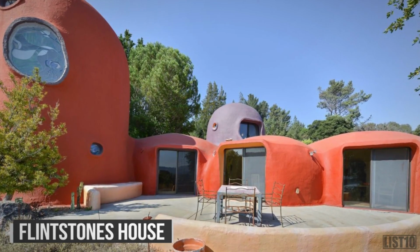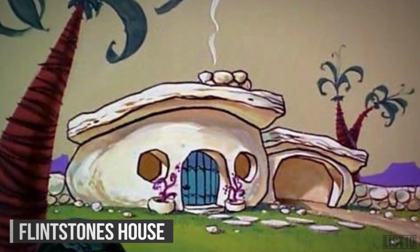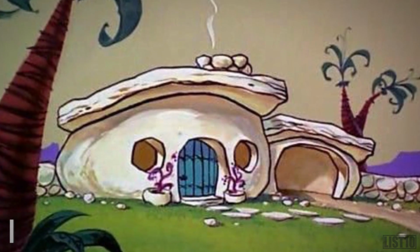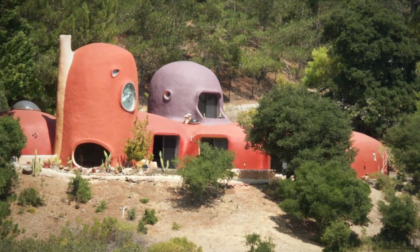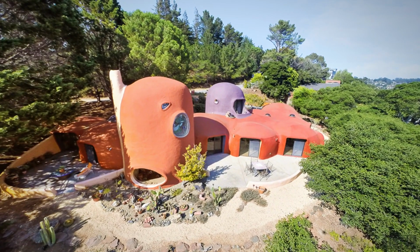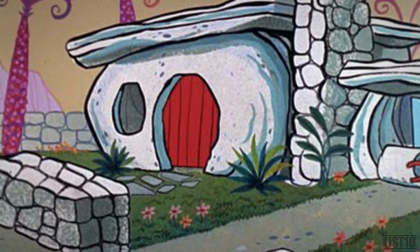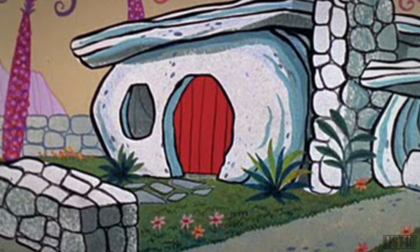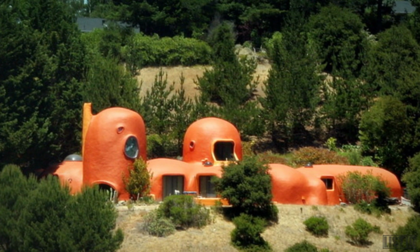Number 10. Flintstone House. In 1976, architect William Nicholson designed this series of domes as an experiment in new building materials. It's a free-form, single-family residence overlooking the Eugene A. Doran Memorial Bridge on Interstate 280 in Hillsborough, California. It has 3 bedrooms and 2 bathrooms.